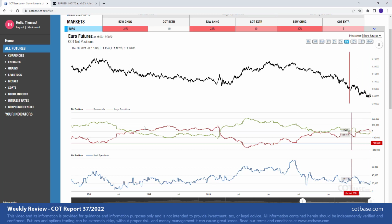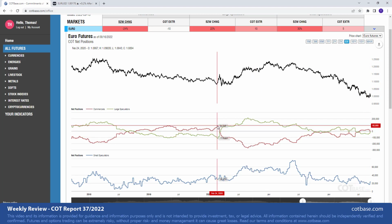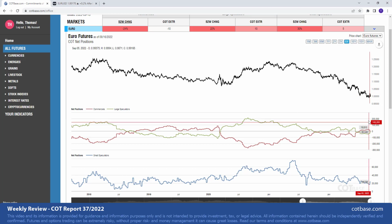So overall, if you compare this recent change in traders' positions, you can see that we are closer to a bullish COT extreme. We have seen much greater extremes in the past. So this simply means that if euro were to follow its downwards path, I would be expecting a much greater bullish extreme in this market. So that's not the case.